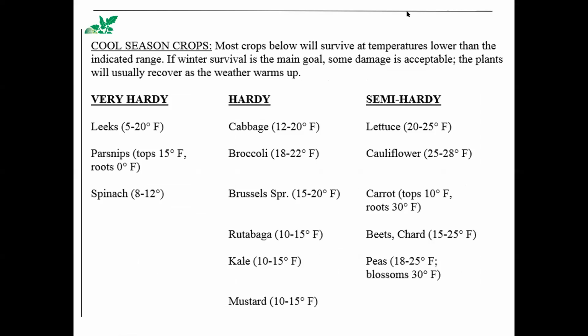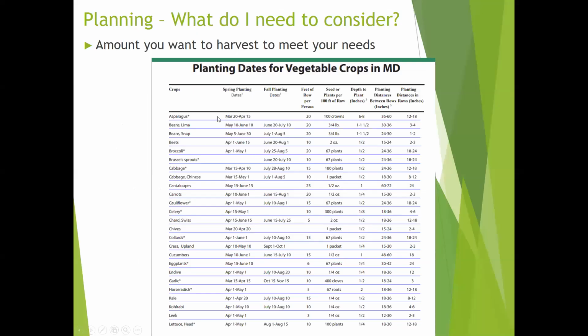And then one more piece of information for you to research. This is another planting chart that came from University of Maryland Extension and the Home and Garden Information Center. Again, it has your crops on the left-hand side and tells you approximately when you can plant them. It also tells you how many feet you need to plant in a row for each person in your family, how many seeds you can get per 100-foot row, how deep to plant them, the distance between your rows, and then planting distances within each row.